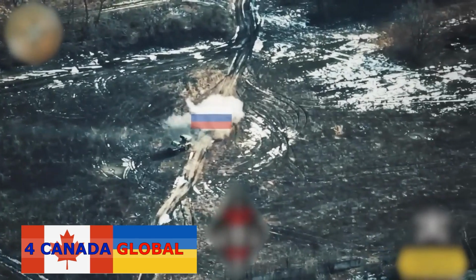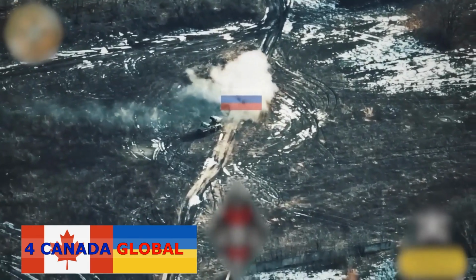Or this operation to destroy a BM-21 Grad in the rear. Special forces identify the target, launch a drone, and direct it to the Russian rocket artillery. The Russians tried to change their location, but they couldn't escape pursuit. The existence of this BM-21 Grad is terminated.